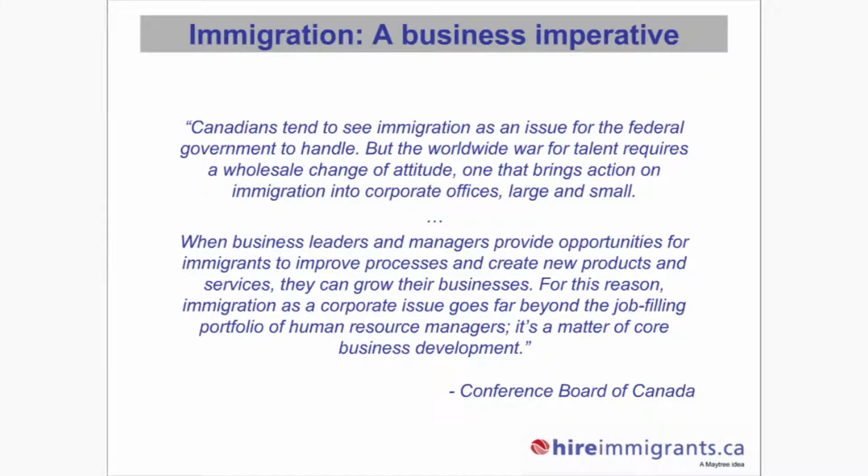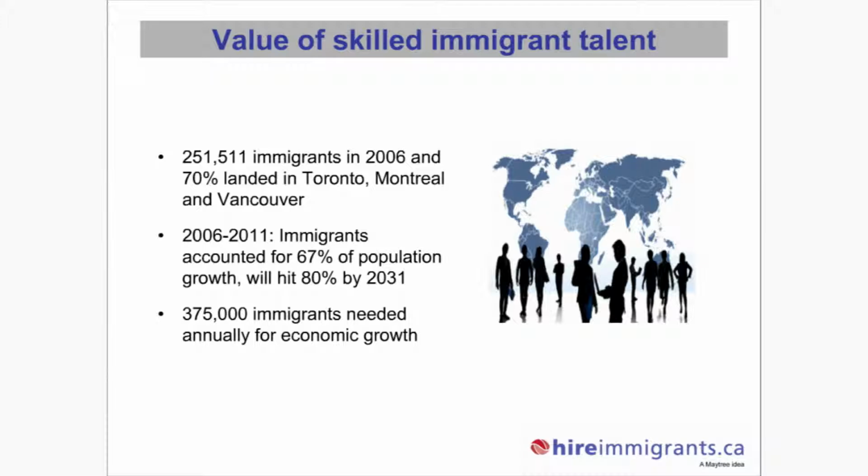Now, in doing some reading about our topic, I came across a quotation drawn from the Conference Board of Canada's website on the intrinsic value of immigrant talent to the development of Canada's economic landscape. I'm not going to read the entire quote, but it clearly makes the point that immigrants with their vast skills and experiences are essential to helping employers grow and develop their business. There are some recent statistics that I'll briefly share with you that echo this need to support our changing landscape.